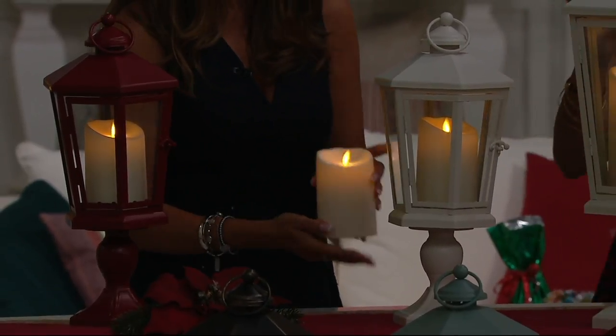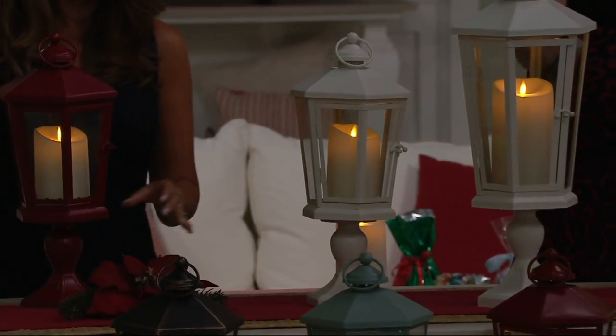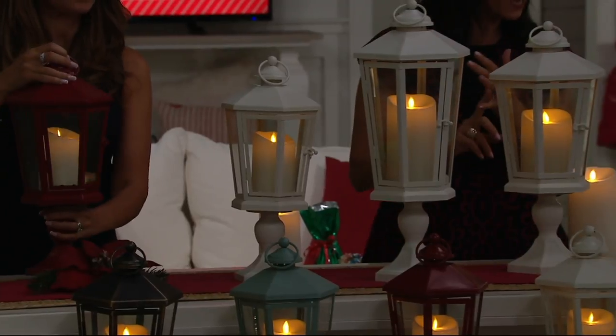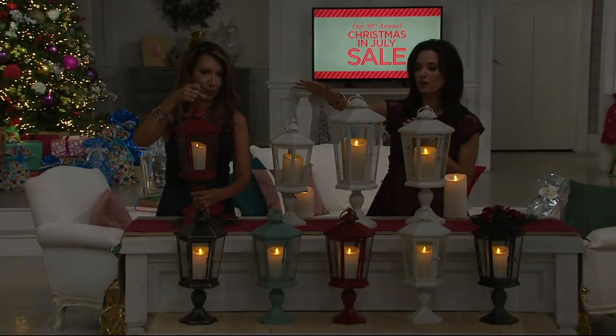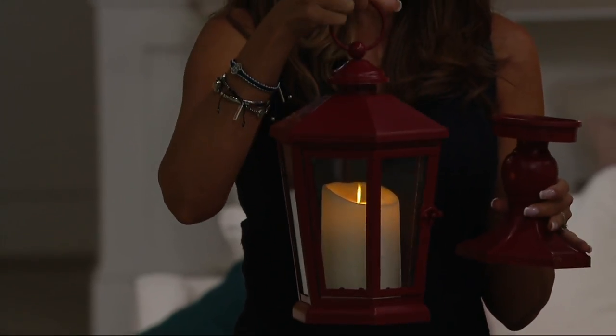I just heard the bronze is popular again, and we just got that back in stock. I know that we're already out of the 21-inch in the bronze choice. We have the 19 and the 17-inch in that bronze.